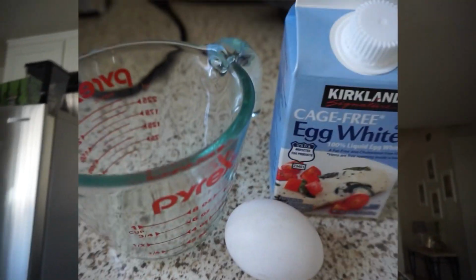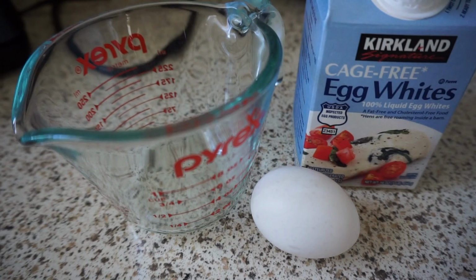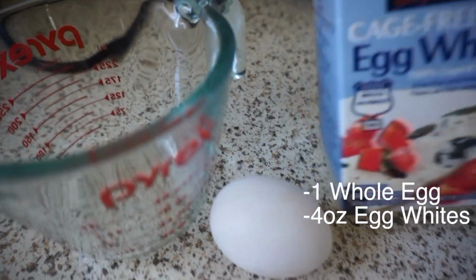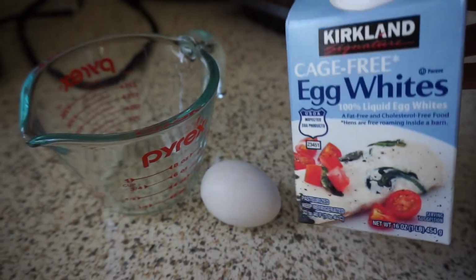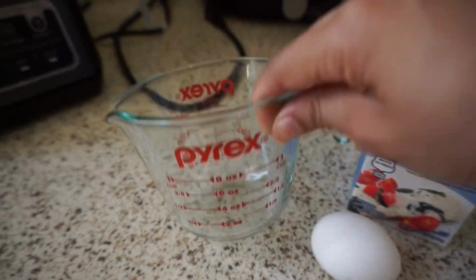It's 7 a.m. right now, and I'm just getting ready for my day, ready to conquer this day. Okay, so I am going to start off with a whole egg and about 4 ounces of egg whites. I love this one because I get a whole pack at Costco, so these are very convenient for me. And obviously I'll just use my measuring cup here.